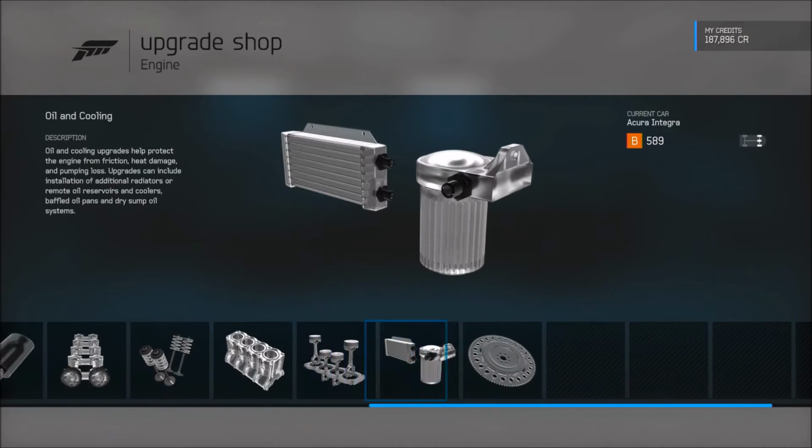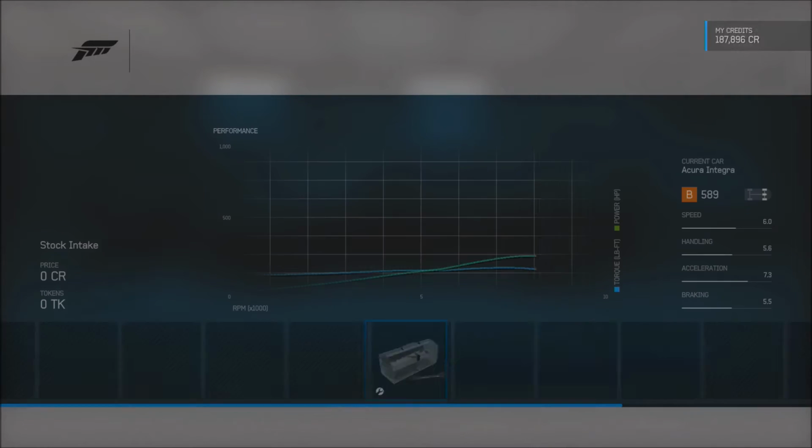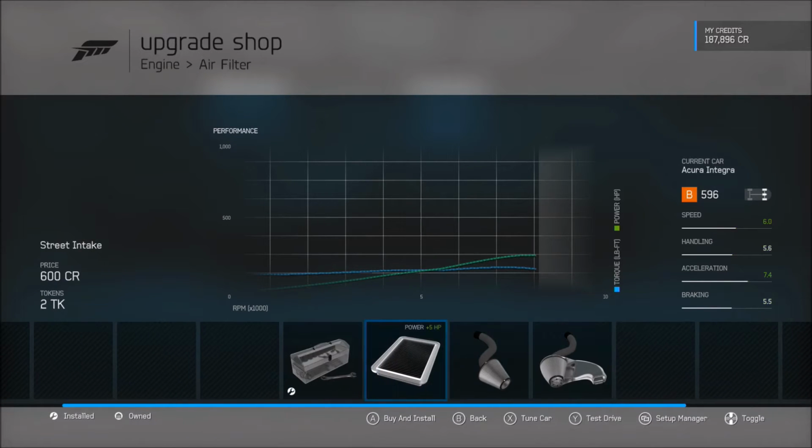And let's see. Pistons will overdo it a little bit. Don't want to do oil and cooling. Probably won't be able to do a camshaft. Yeah, it just adds way too much. Let's go to the air filter now. Let's add on this one for 5 horsepower.